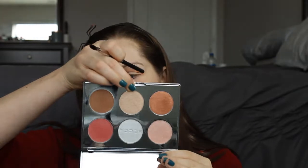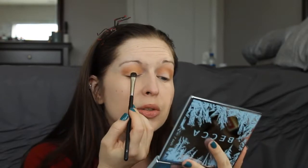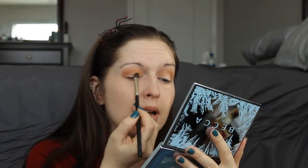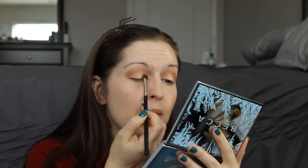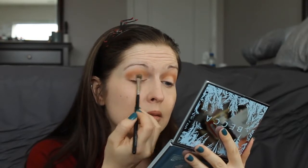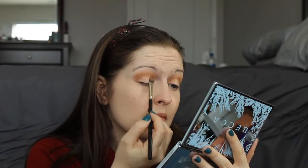Alright, and then for the center of my lids, I'm actually going to go in with Opal, which, as you know, is a very popular highlight shade from Becca, but it's got kind of a nice gold wash to it. But it's super sparkly and very intense, which is what I love about it. But it really does build up beautifully on the lid.